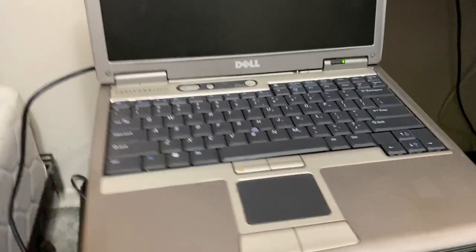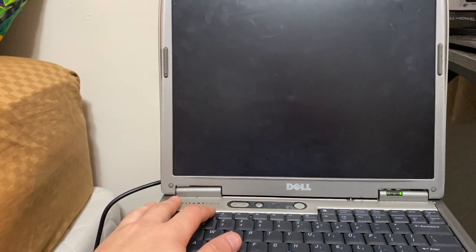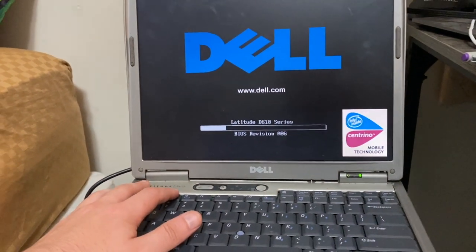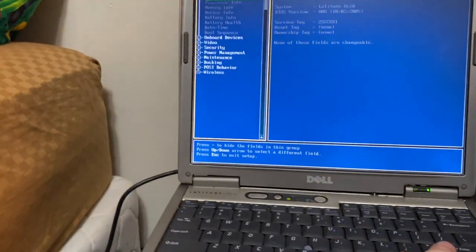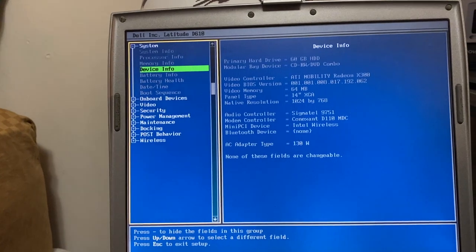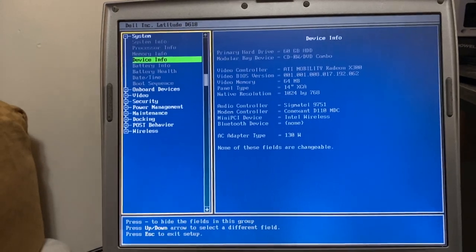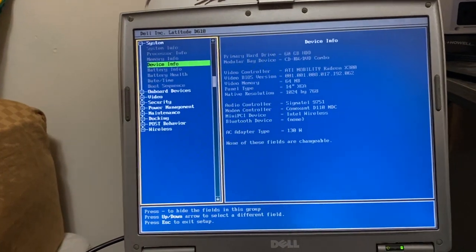Alright, now I've got the cleaner of the two. Let's see if this one does anything. Alright. So it's got the latest BIOS revision. It's also got Intel Wireless by the looks of it. Let's see. Press F2. This one has a 1.73 gigahertz Pentium M. 1 gig of RAM. Ooh, this one's got an ATI card in it. Okay. Only a 1024 by 768 display, but hey, it's still got the ATI graphics card. That's interesting. Okay, okay. 60 gigabyte hard drive.